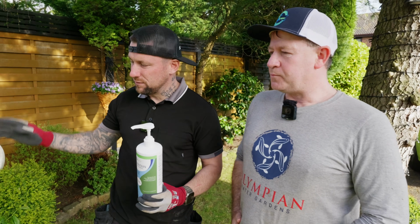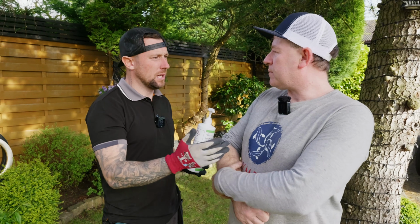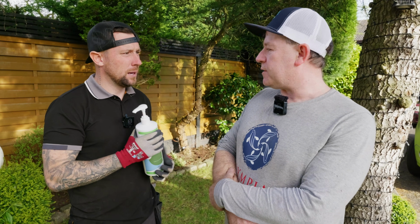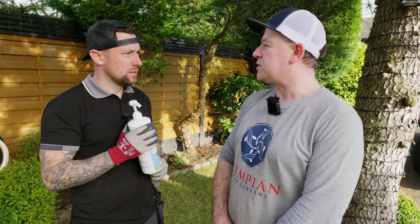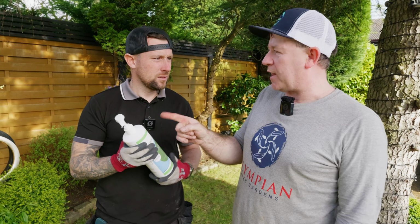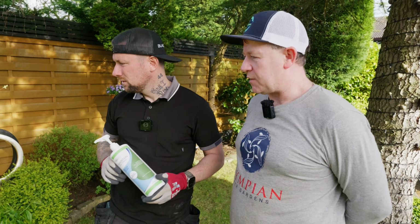Now this is slightly different to a water feature that you would put in. If we were putting a full ecosystem in, how often would you maintain that? If it was a pond, the actual maintenance is probably twice a year. Twice a year, spring and autumn. But with a water feature like this, we don't need to do that. Just use a couple of squirts of that. Keep leaves off it, and that's it. They are pretty much self-maintaining.